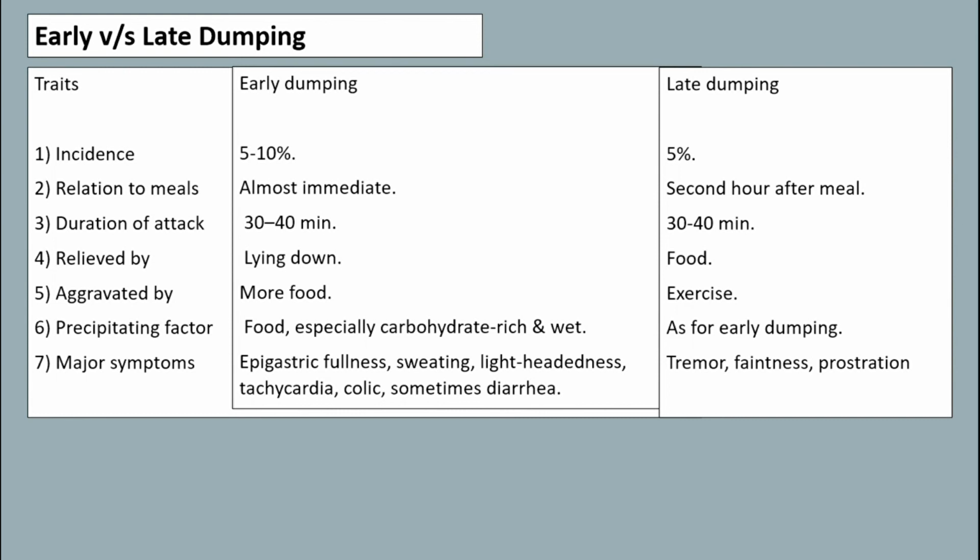The precipitating factor in early dumping is food, especially carbohydrate rich and wet, and it is the same in late dumping. In early dumping, the major symptoms are epigastric fullness, sweating, lightheadedness, tachycardia, colic, and sometimes diarrhea. But in late dumping, the major symptoms are tremor, faintness, and prostration.